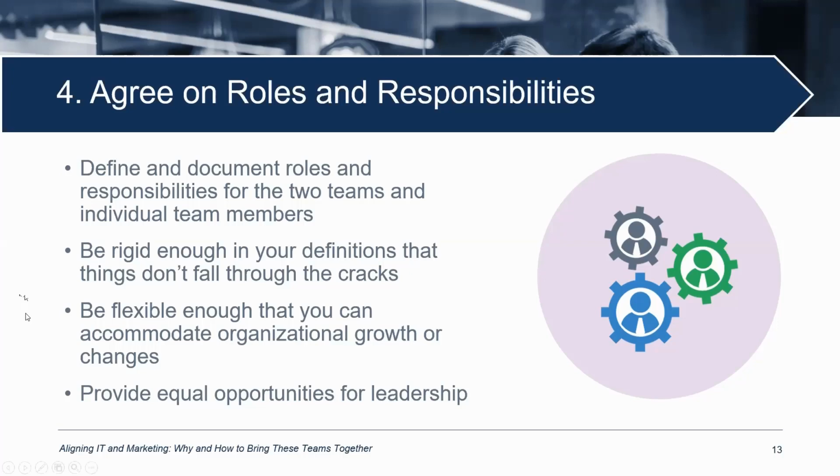Yeah, and I think you hit the nail on the head. I think there is a blur, and unless you do have that defined set of tasks for each member within the organization, things can definitely fall through the cracks there.